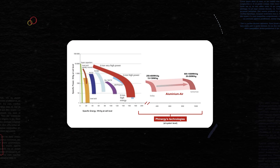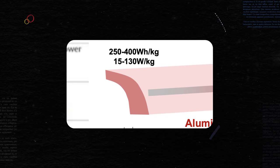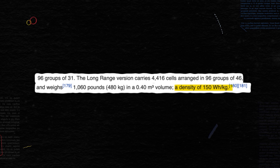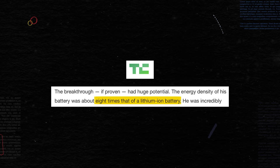Though it does need mentioning that the paper written about this test mentioned a system level specific energy for the battery of 250 to 400 watt hours per kilogram. For context, the same value for a Tesla Model 3 would be 150 watt hours per kg. A significant improvement, but not several times higher, as most articles seem to claim.